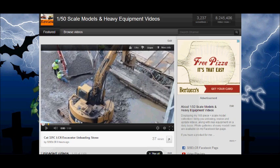What I'm trying to get at is, I wouldn't say venture into any other scale. 1/87th seems to be the train guys, 1/64th seems to be the truck guys, and 1/32nd and 1/25th seems to be a lot of farming. 1/50th has the dominant construction models.